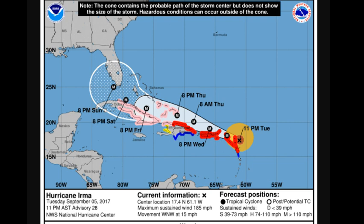Warnings continue, of course, for the Northern Leewards, Virgin Islands, Puerto Rico. Now we have hurricane warnings up for the Dominican Republic. Watches up for the north coast of Haiti. And we have hurricane warnings up for a good chunk of Cuba and a hurricane watch. There's a hurricane watch for the Bahamas. So you're going to probably see these go to warnings at some point during the day on Wednesday.